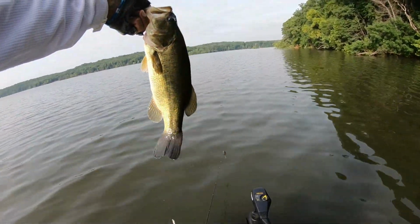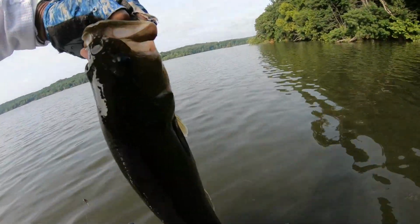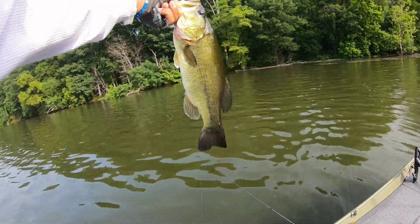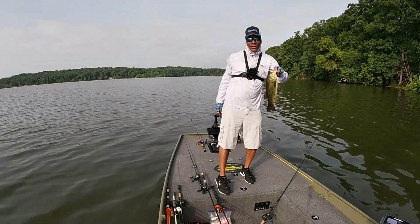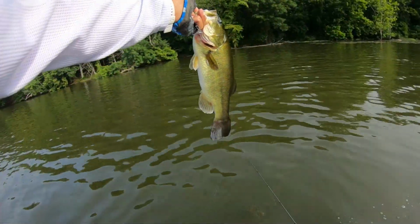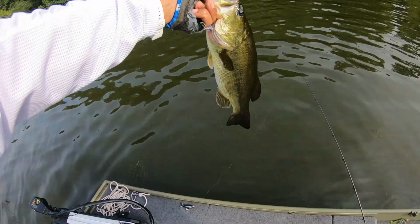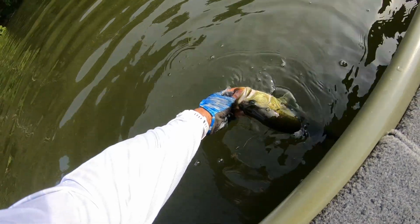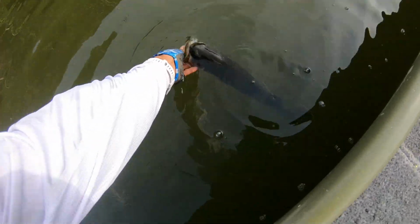Here we go, Potomac River largemouth right here. Nice, healthy looking fish. Look at that. This is why I love fishing new water, because when you catch that fish, it's so gratifying. I love it. There it is. This is at least 1.5 to 2 pounds right here. Excellent topwater. All right, appreciate you. He's got a little bit of a mark, that might be from the hooks. All right, buddy.